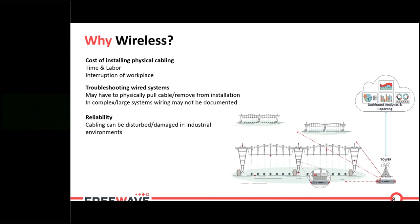Thirdly, here is the reliability. And that was a point I just touched on there. Anytime we have a physical medium, whether it be installed out somewhere in a field or in a manufacturing facility, there is a chance that that cabling could be disturbed if it is accidentally sliced during an upgrade or something like that. That can result in downtime for the system. When we deal with wireless, we don't have to worry about damaging those physical installations.